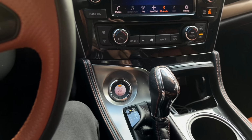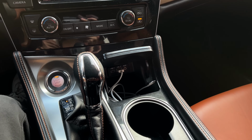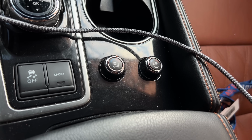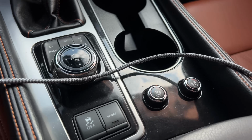Let's see what else. Here it is, what the transmission looks like. That's where I plug into CarPlay. Yeah, this has heated seats and cold seats, which is pretty awesome. I guess we can see this.